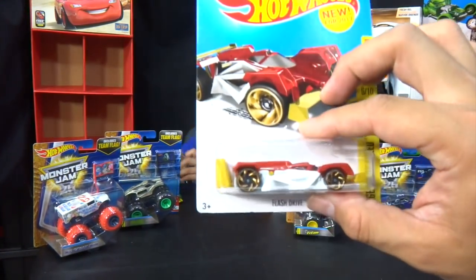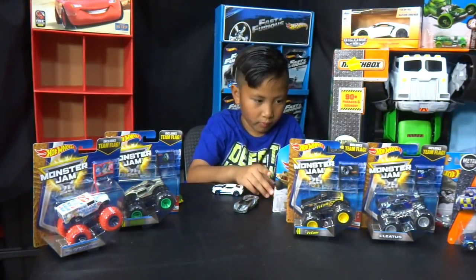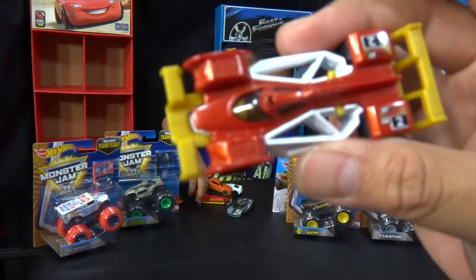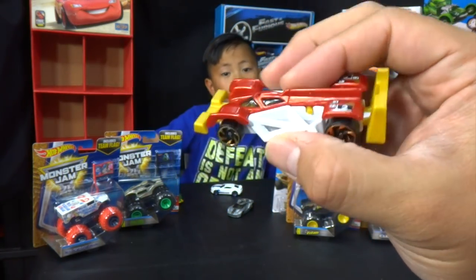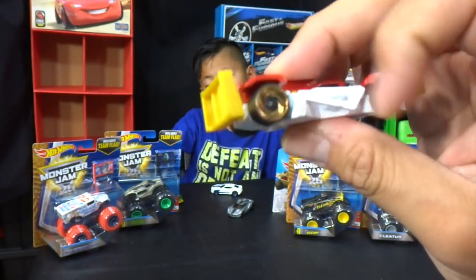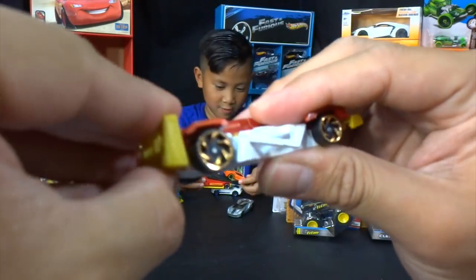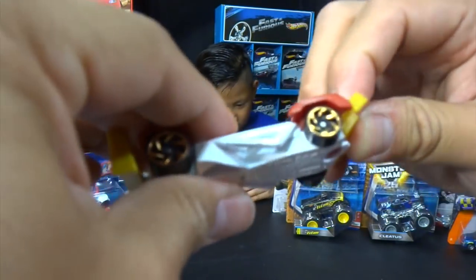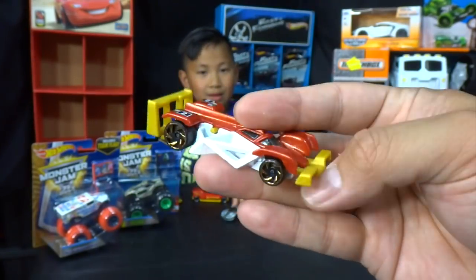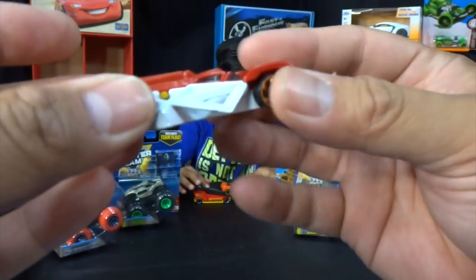Flash drive? Here's the new color for the flash drive. What do you guys think of this car? Cool. That's our second one. It's got the new style wheels, and this goes up and down. I wonder how these do on the track. This is not a very heavy car, so I don't know how well this one does on the track. And look at the sides for the speed boosters.